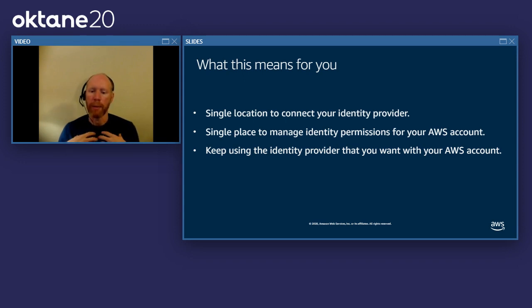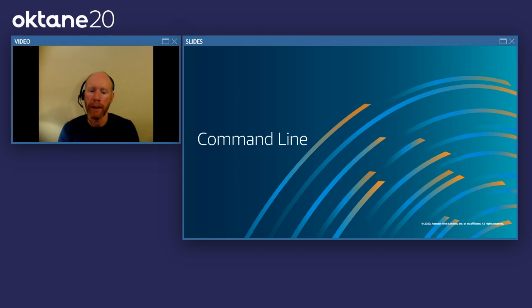And it's a really strong statement from our side that you get to use the identity provider that you want. There's a reason you've chosen Okta. You want to be able to keep using them. We want you to be able to keep using that identity provider. We're just strengthening that integration story as it relates specifically to your AWS identities.